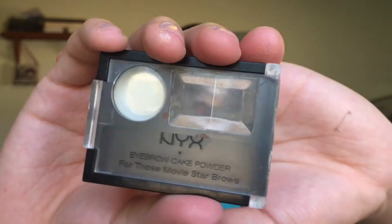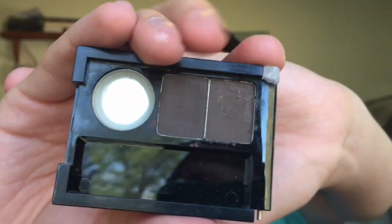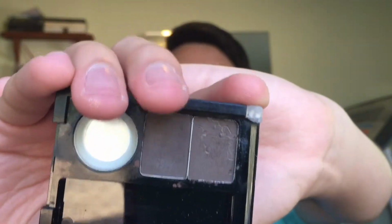And this is something that I use every day. This is the NYX Eyeshadow Cake Powder. I'll show you guys the packaging. It's super dirty just because I use it every day. And it comes with this little wax stuff, and then it comes with the two colors. This is the color I actually use all the time. And this is in the color dark brown and brown. And this is, I really love this product. This product is really good if you know how to put it on right.